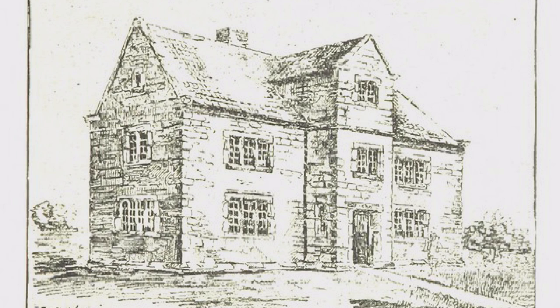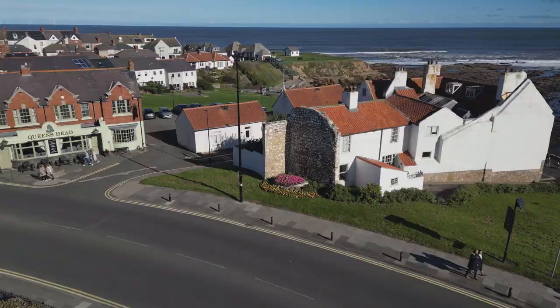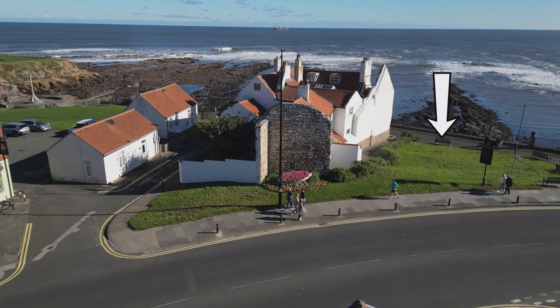In 1682, John Dove's son, also called Thomas, who had helped develop the new port at Cullercoates, built himself a house on the promontory where I'm standing now, called Sparrow Hall, also called Dove Hall by the local people. A portion of it has been preserved today by the side of the main coast road through the town, and it's literally just a few yards away from where I'm standing.